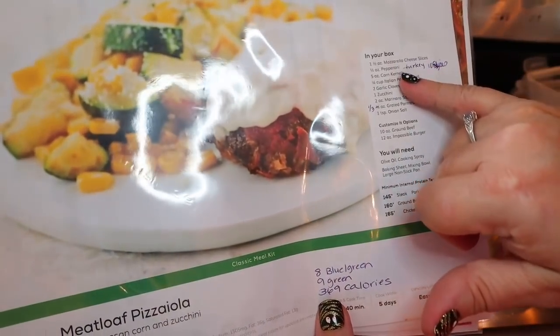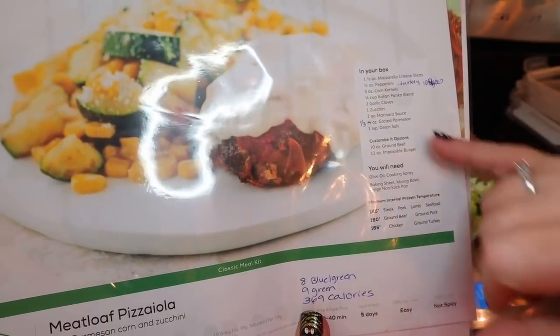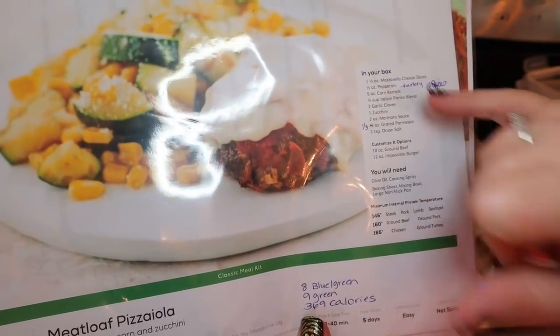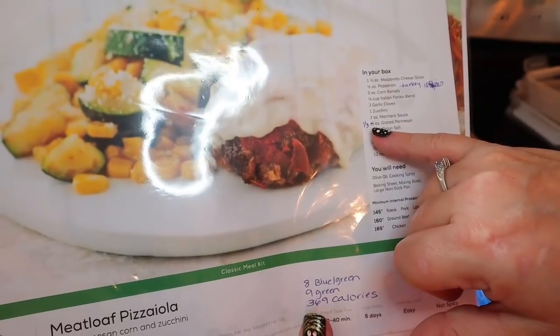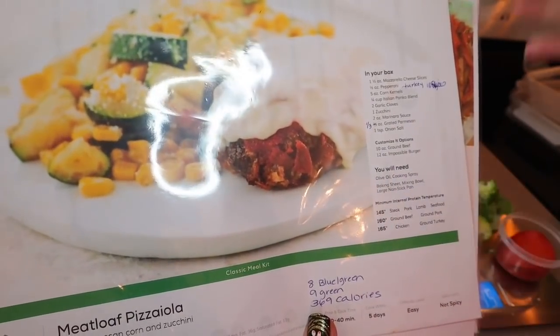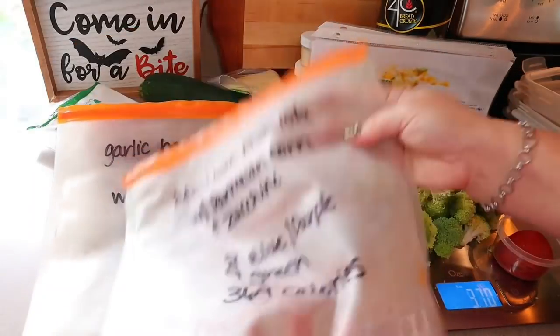So what I do is just go through and see everything that's in there and just see if I can make some tweaks. So 1/2 ounce of pepperoni, I'm using 10 slices of turkey pepperoni, and then the 1/2 ounce of grated Parmesan, I'm just gonna do 1/3 of an ounce, so I've just weighed that out. So basically, this is all I'm doing. I just write on my bags.